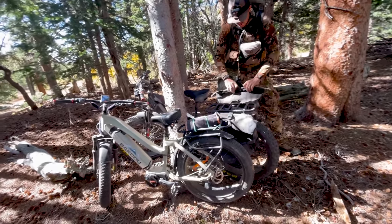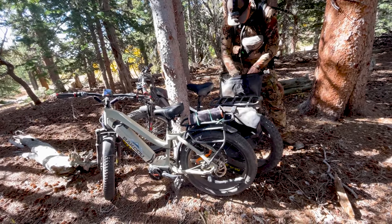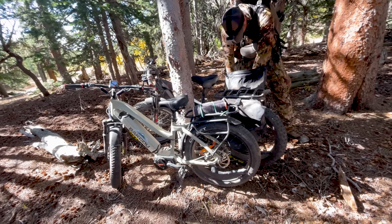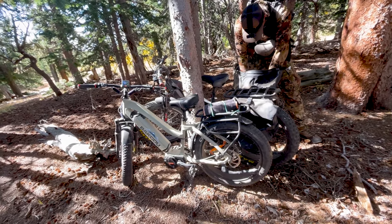Made it to the trailhead and nobody's here, so I think we have the bull to ourselves if he's still here. We just got the bikes locked up to the tree, got in here silently, so we're gonna go up a little bit farther and let out a locator bugle so we can see exactly where they're at, and then once we have them pegged, we're gonna go in quiet and get right up in his grill, as close as we can, see if we can call him in and get him killed.